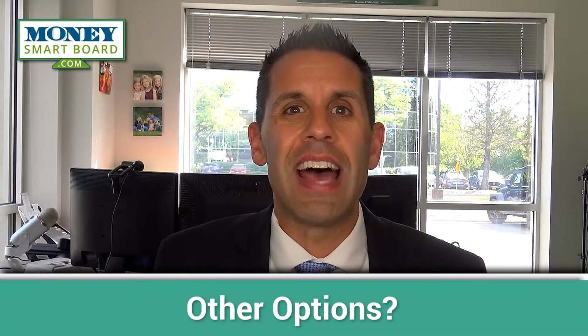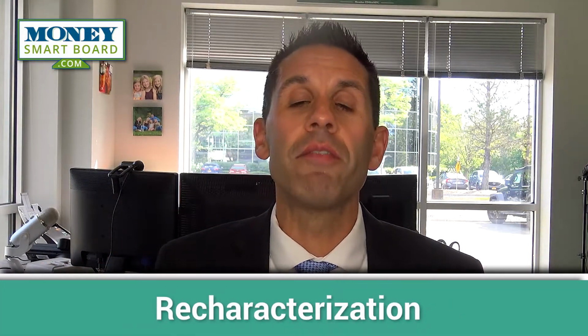There are other options for correcting these excess contributions besides just taking the cash back out of the account. So that's what we talked about up until now. Discover the error, take the cash out, pay whatever taxes and penalties are due. But there is an option called a recharacterization. If you discover the error before your tax filing deadline, you can actually move the excess and earnings from your Roth IRA over to your traditional IRA, as long as you're eligible to contribute to a traditional IRA for the year, and you have to make sure it's done before that tax filing deadline in order to avoid that 6% excise penalty.